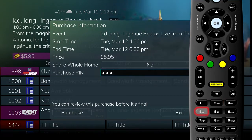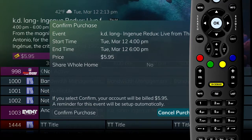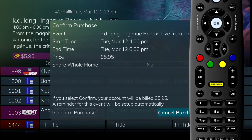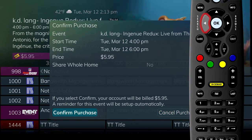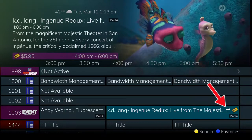Enter your purchase PIN. Select Purchase, and a Confirm Purchase window will appear showing the pay-per-view event purchase information. Select Confirm Purchase. The event will have a reminder automatically added once the purchase is confirmed.